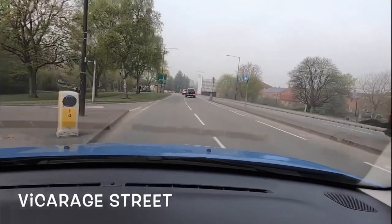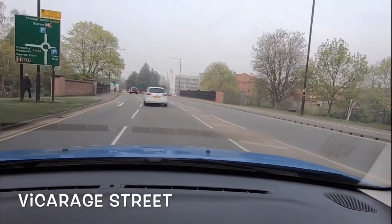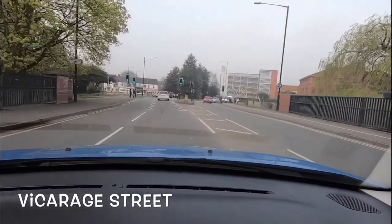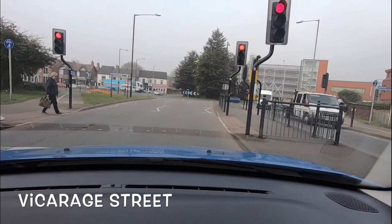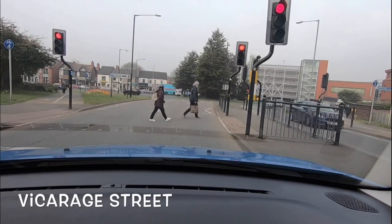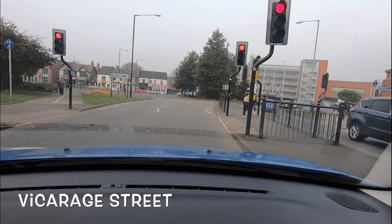So as you're approaching the Rope Walk roundabout, make sure that you're in the right hand lane at this point, so that as you get beyond this crossing, that's good. It's good that that's turned red, because now you hopefully can see the lane markings. And as you get past this crossing, you need to move directly into the middle lane on approach, because we're going straight ahead.